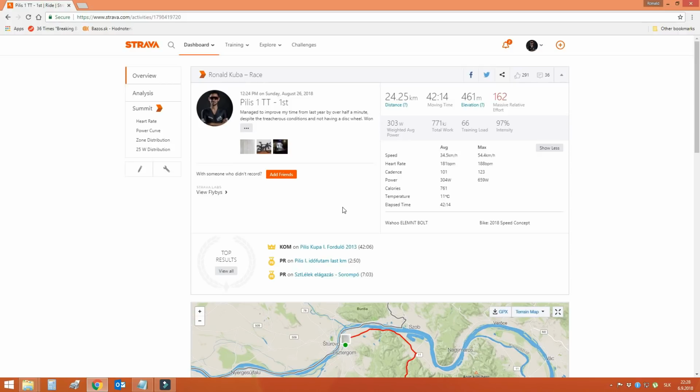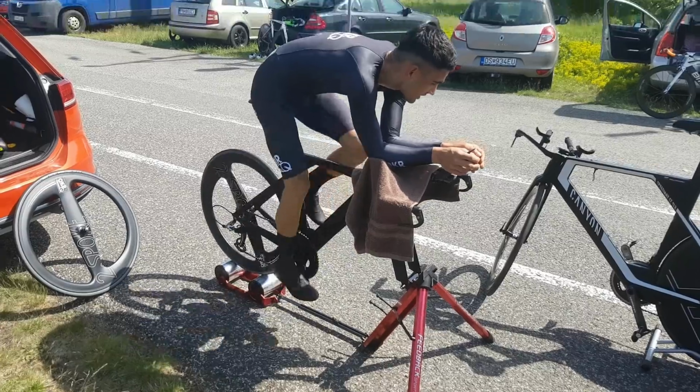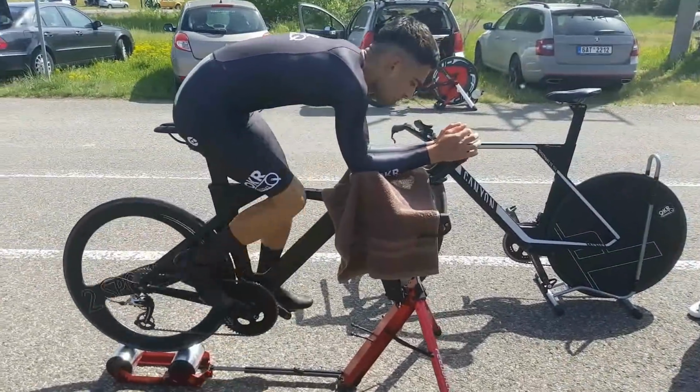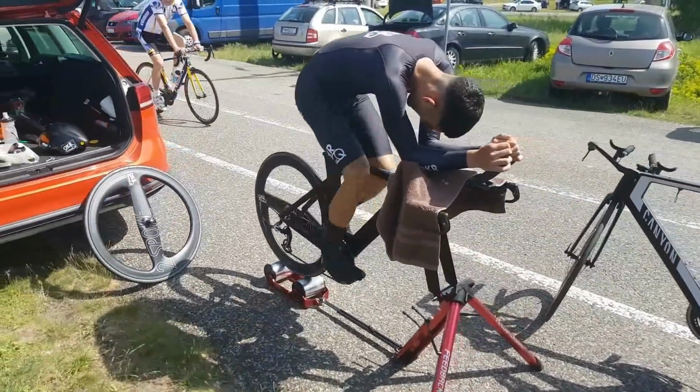And I want to illustrate my points in an example. I think this will be the best way to do that. And it's from the last time trial that I've done. I won this year and also last year, and it's a pretty tough one.